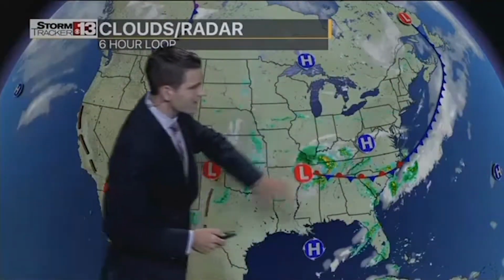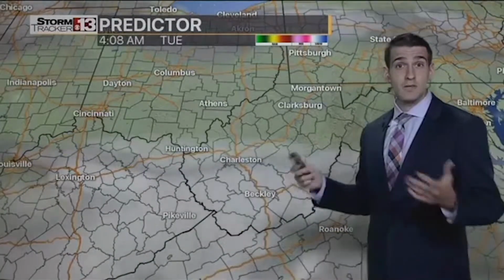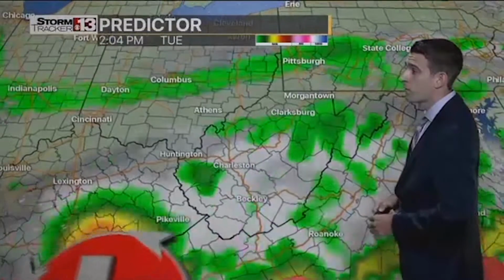So here's that disturbance across portions of Tennessee. There's another one that's following up behind it. These may try to squeeze into the neighborhood here as we get towards the 4th of July holiday because high pressure is departing. So that's going to take away that drier air that's in place. So we'll notice a little bit more cloud coverage in here for the 4th of July.